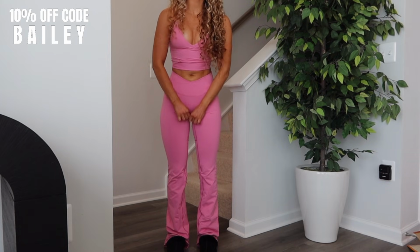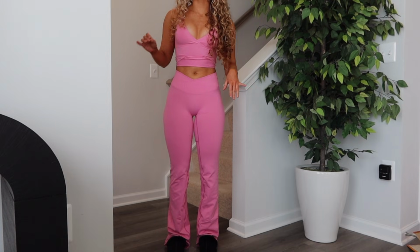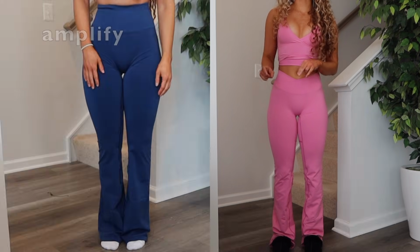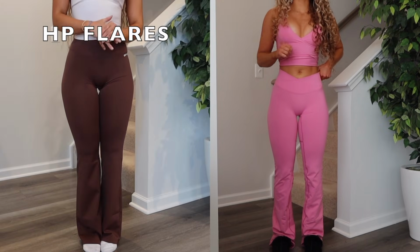Dfyne is one of the main brands that actually has a true mid-rise. As a short torso gal, a lot of brands base their rises off of long torso gals. So I really love Dfyne's rises.